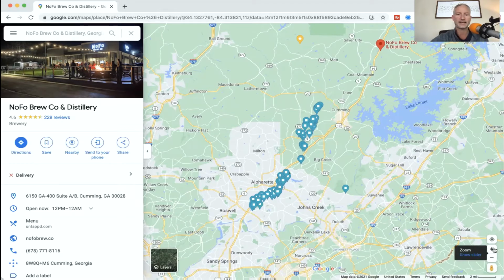About an hour and a half from the airport, about 45 minutes to an hour from downtown Atlanta, without traffic. Now with traffic, all those numbers are going to change. Great outdoor activities, great schools, lots of shopping, retail, restaurants, jobs, close proximity to Alpharetta. And so really, unless you're going all the way into the city, it's one of my favorite places in Atlanta.